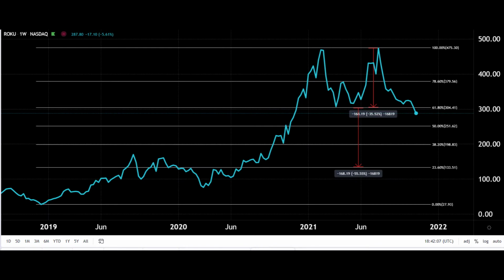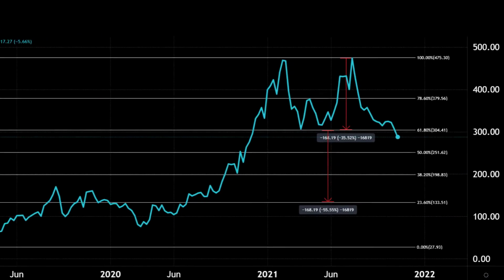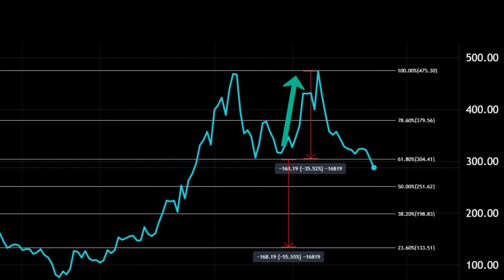Now, the weekly line chart for ROKU shows a company that had a great time from 2019 almost to the end of 2020. I suppose it did benefit a bit from the COVID pandemic due to the nature of its products. Then it came back, as you can see there, to that 61.8% Fibonacci line, around about $300. Tried to go back higher again, and then stopped at those highs around about 475, 480 again before pulling back and now going through that 61.8% line. And what's interesting is that double top pattern that it's creating now.